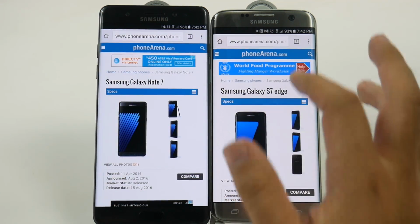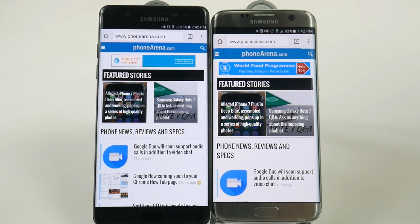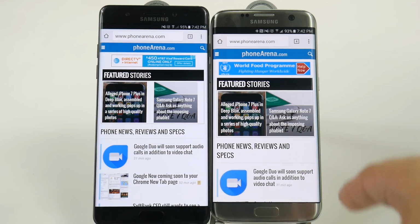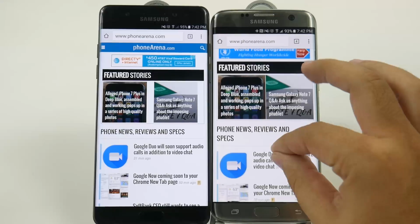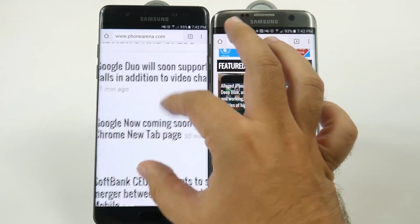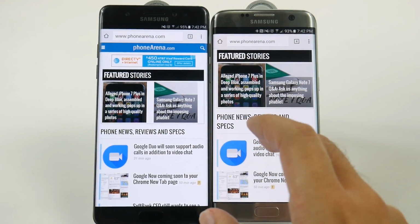All right, and let's load the web page and see which one does better. Both seem to be doing about the same. The S7 Edge, though, did finish first between the two. Although, out of the box, this comes with compressed text. That's why we're seeing a difference in the text compression right here. Let's see how well this moves, though. Both move really well. Pinch to zoom doing good. And pinch zoom, a little bit of stuttering. We saw this on the last comparison with the Note. It seems to be okay now.